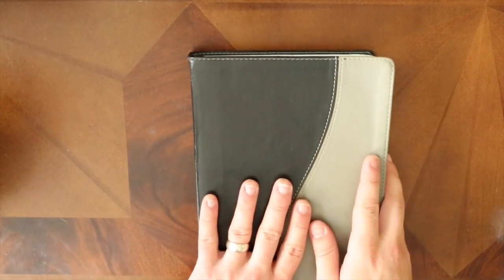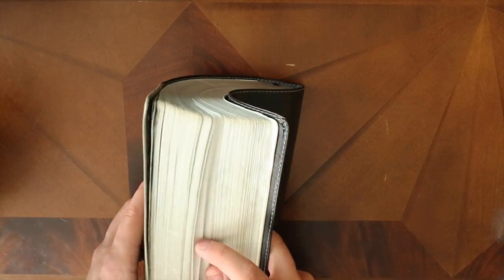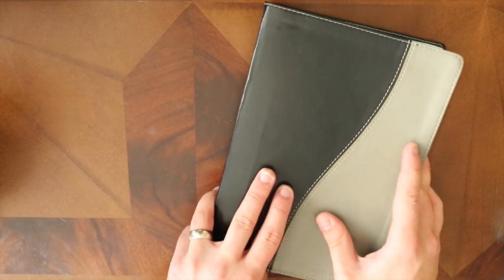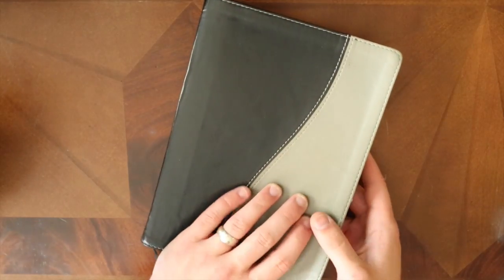I already showed you this one. This one's the Life Application Study Bible. This is one of the synthetic covers, but I already mentioned it began falling apart. This has got the Life Application Study Notes, but I wasn't too crazy about that. We've already talked about this one, but this one's just special to me because it's the one that I had laying around that I gave myself to when I first came to the Lord.